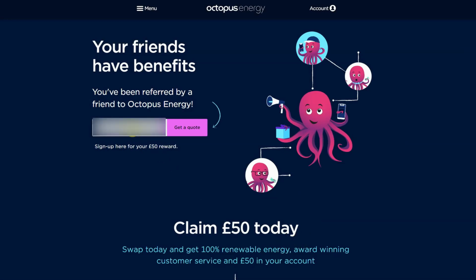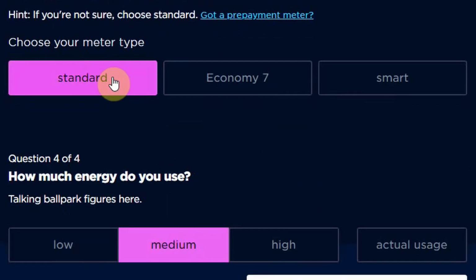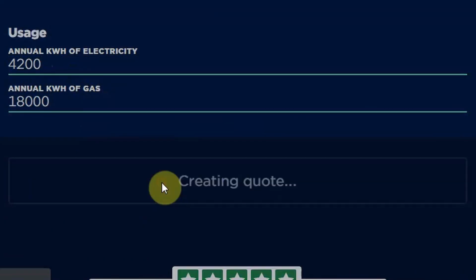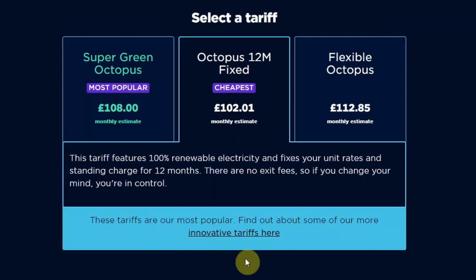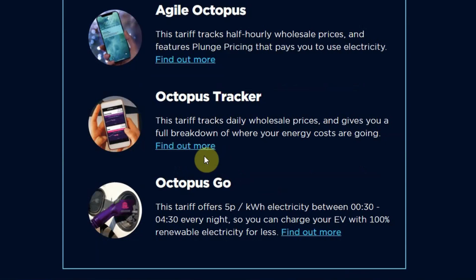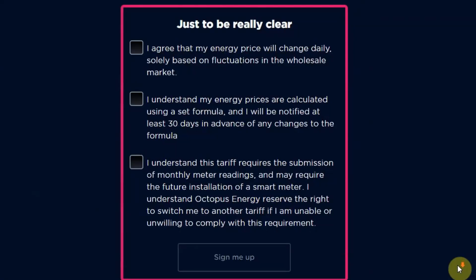It's easy to get a quote within minutes by providing some simple information including your postcode, energy you require Octopus to supply, the type of meter you currently have, and your typical energy usage, which you can find on your last energy bill. You then select a tariff. You'll initially be shown their fixed tariffs, which are competitive in themselves, but if you want to find out more about their innovative tariffs, you can click here. You can see the tracker tariff listed, and you can find out even more about it by clicking here, and if happy with it all, you can sign up today.